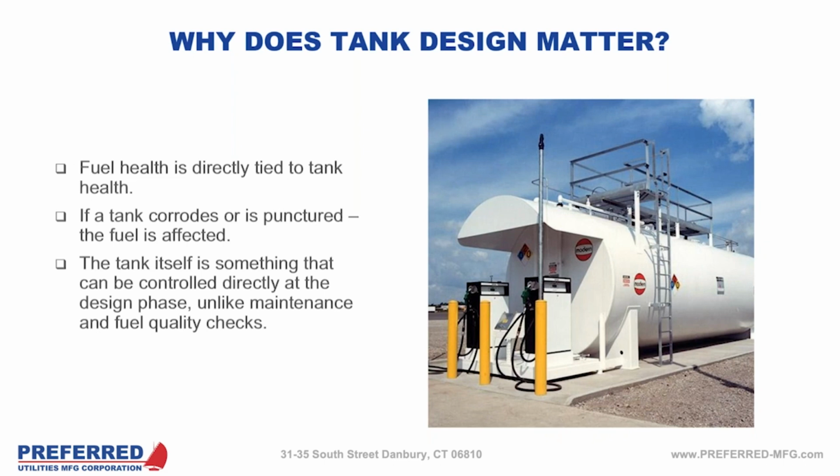If you have a rectangular tank outside, and I noticed the ones that seem most susceptible to this are the ones where the height is just above eye level, and it's growing a forest of moss up there, and water's sitting for extended periods of time, that tank health eventually is going to be impacting your fuel health. So if it corrodes or is punctured, the fuel is going to be affected, even if you're double wall eventually.